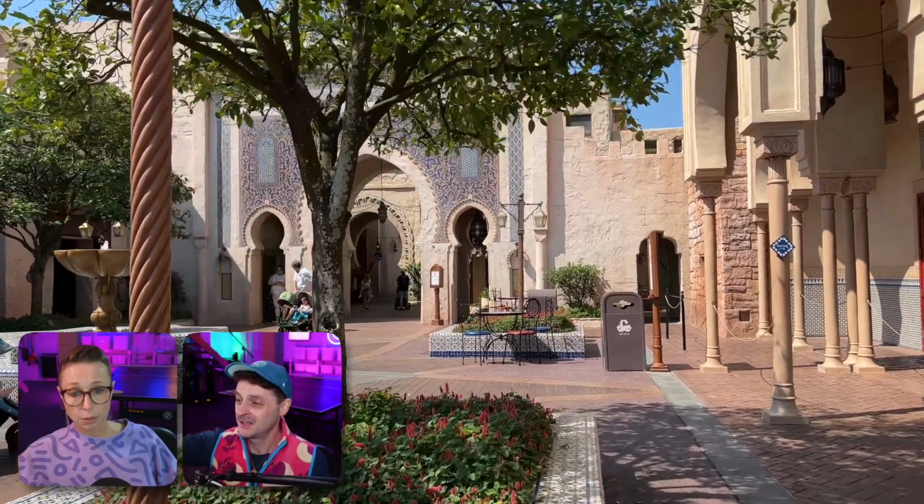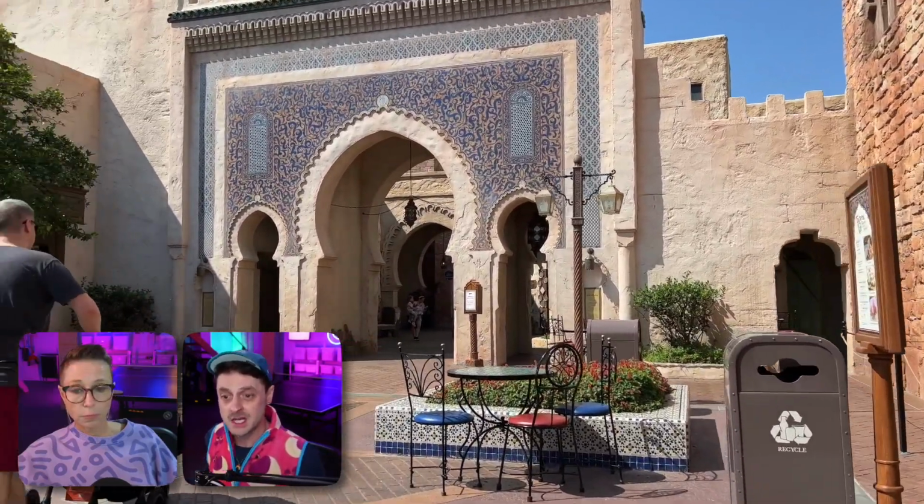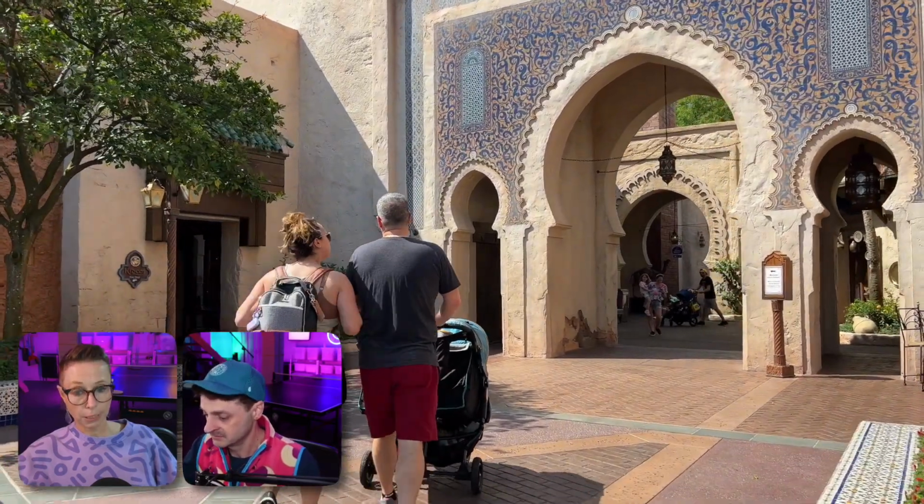Then there's the Morocco Pavilion at the marketplace in the Medina. As you walk into Morocco here, you would walk through the big archway, and in there is where you find the KidCot stop. Right on. And then there's my favorite, the Japan Pavilion, and it's in the, how do you say it, Bijutsukan Gallery? Oh, yeah.